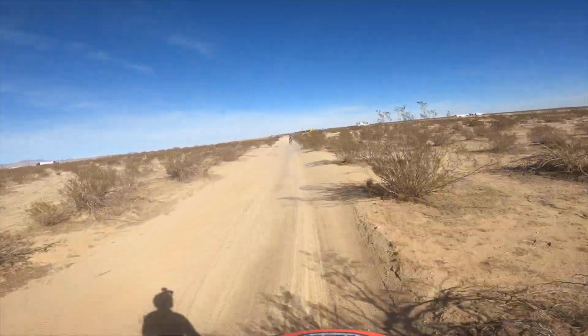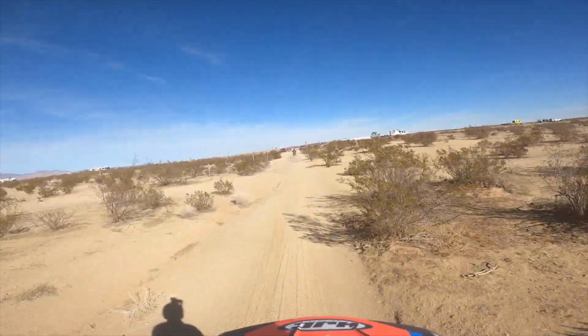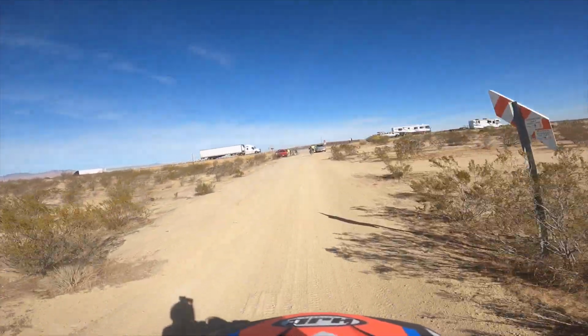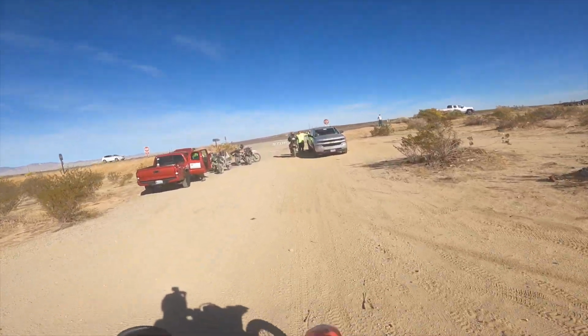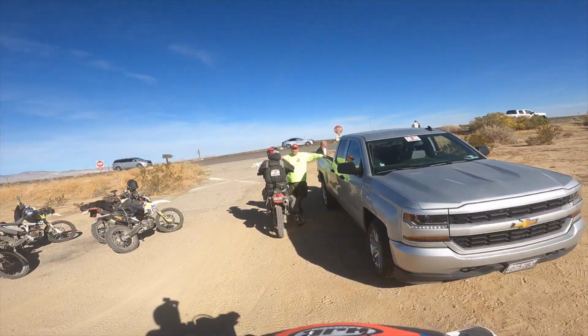And now we're coming up onto an intersection at some paved road. You can see the big trucks going by. And we're going to see some trucks and people with bright yellow shirts on. And shout out to all the volunteers. It takes a lot of people, a lot of help and hours to put this 2-day event on. So thanks so much to all the volunteers who make this event happen.